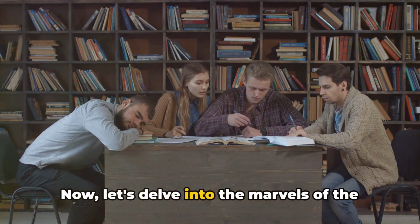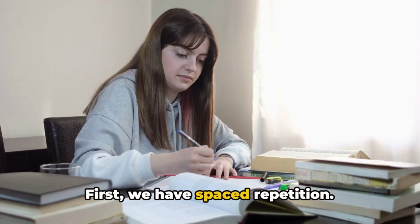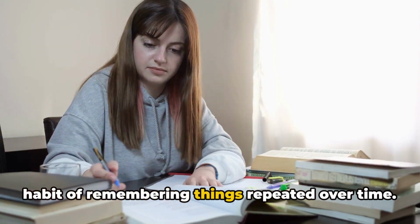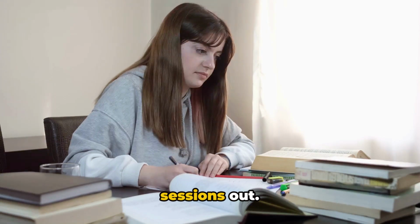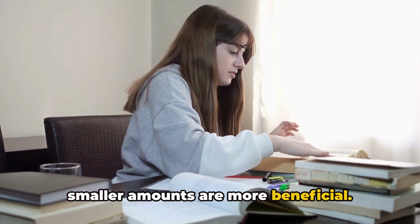Now let's delve into the marvels of the human brain and how it absorbs information. First, we have spaced repetition. This technique leverages our brain's habit of remembering things repeated over time. Instead of cramming, spread your study sessions out. It's like watering a plant. Frequent, smaller amounts are more beneficial.